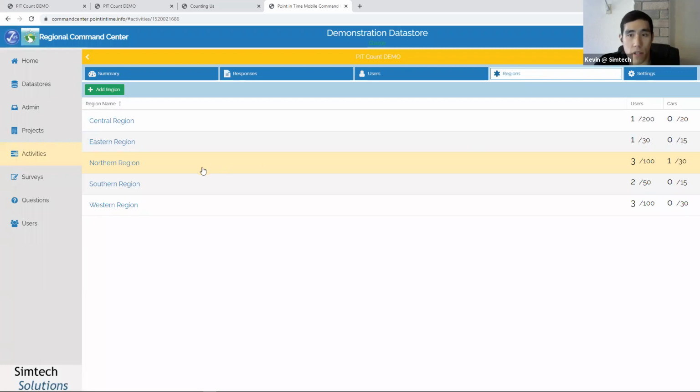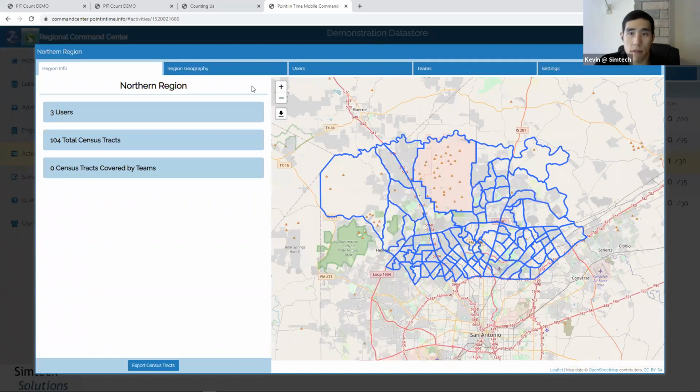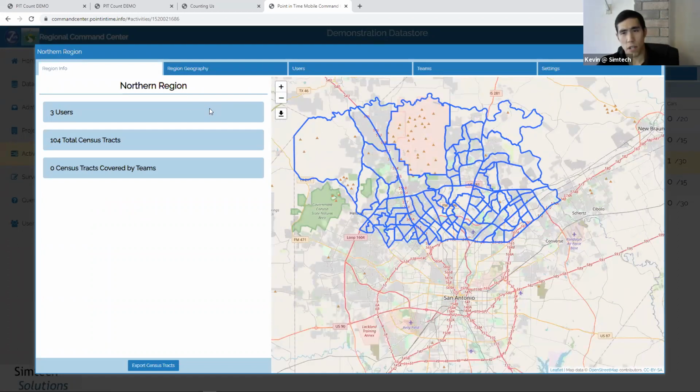So let's look at the northern region. This is something that we've gone ahead and set up. So you can see some basic information here. There's 104 census tracts in this particular region. Right now, there are 0 census tracts being covered by teams, and then there are 3 users within this particular region.